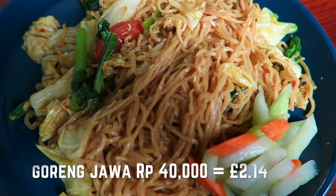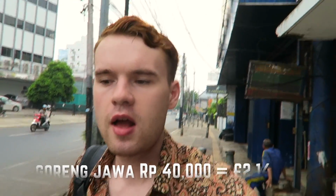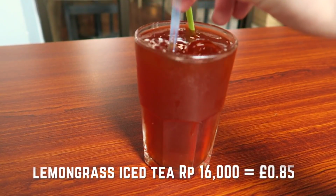I had some goreng Jawa, which came to 40k, which is a lot more expensive than if you bought it somewhere else, but actually not too expensive if you're comparing it to Europe or something like that. And that came with a lemongrass tea with ice. That was 16k. Quick stop in the supermarket.